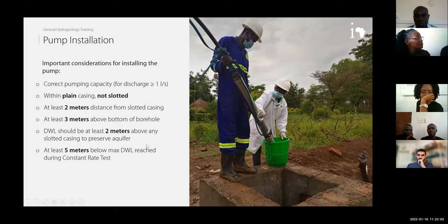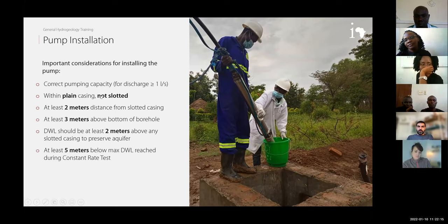So here are some basic rules for the pump installation. Like I said before, we cannot install the pump in slotted casings. So when we are doing the pumping test, and also when we are choosing a pump for a project, we need to make sure that the pump is the correct pumping capacity, and that we're installing the pump in plain casing and not slotted casing, because we don't want to be pulling in any of those sand particles from the gravel pack. We need to make sure to install the pump at least 3 meters above the borehole. Again, for the same reason, we don't want to be pumping any sediment into the borehole. And we want to make sure that the dynamic water level is going to be at least 2 meters above the borehole.